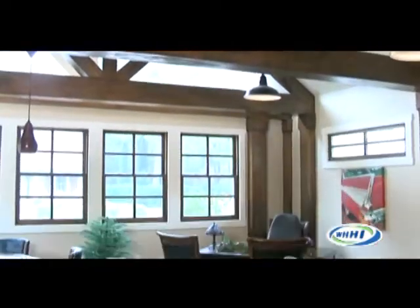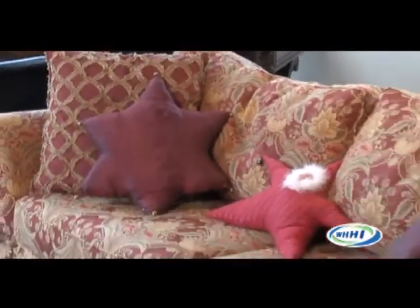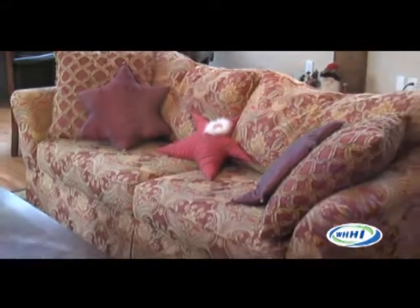Where are we now? This is Frank's office. Okay. Frank wanted his own space, so we gave him his own space.